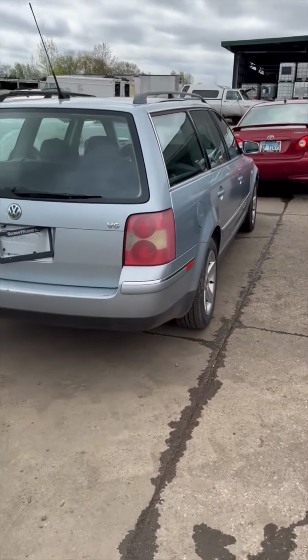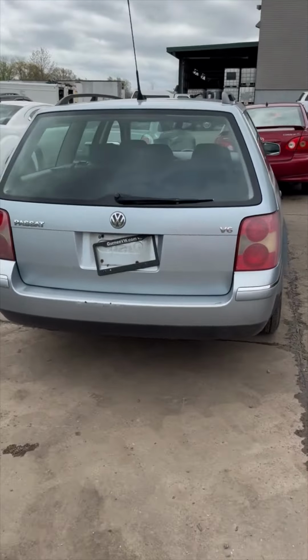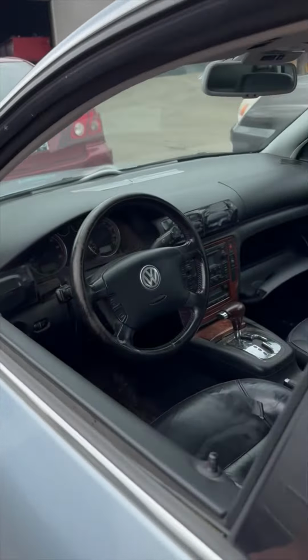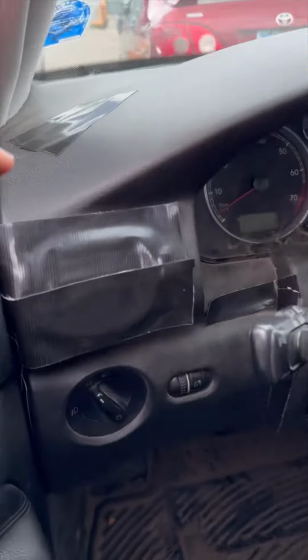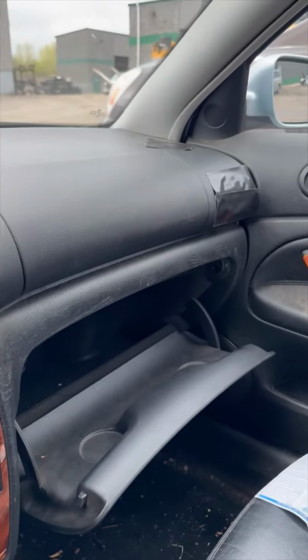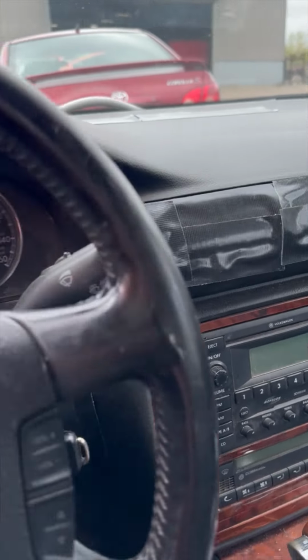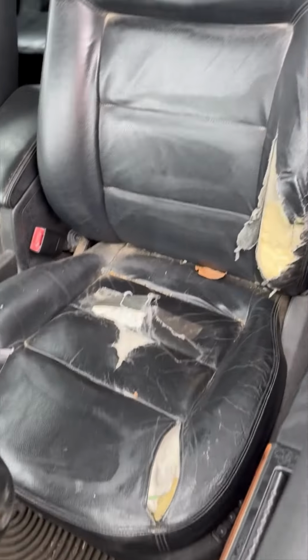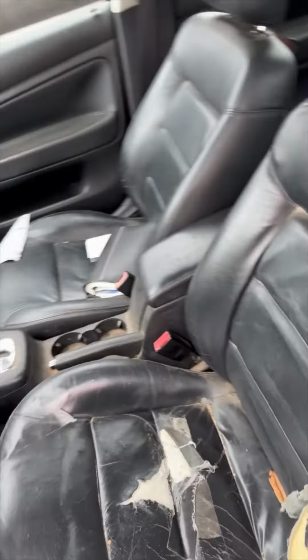Next up here, I saw this one get towed in here. Volkswagen Passat station wagon. This thing's got like 250,000 miles on it, but I don't understand what's going on here. What is going on? Why did the guy tape over all of the vents? He taped over all of the vents. I don't know why he did that. This thing's destroyed. This one is going in the crusher also.